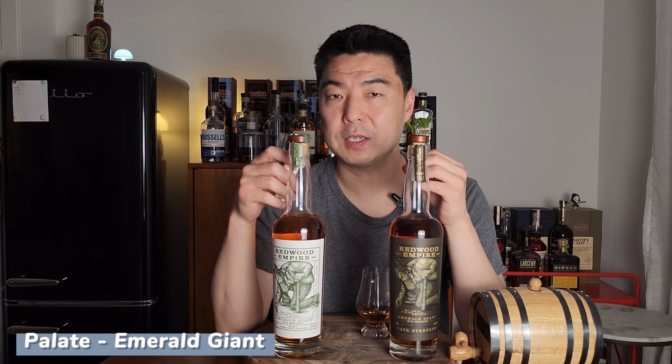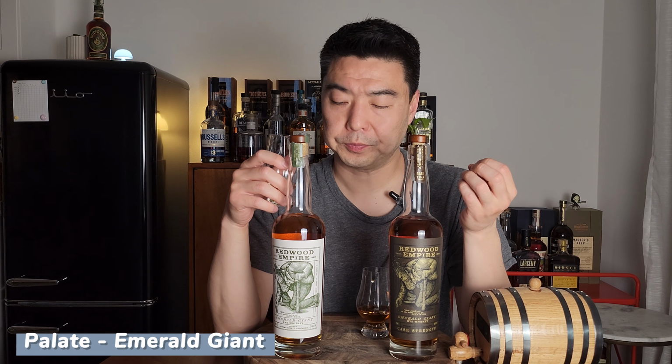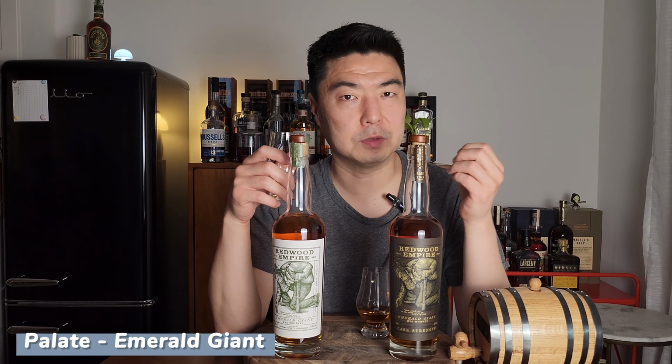And then the finish, very, I want to say short, but very subtle. You get a little bit of that honey sweetness, you get a little bit of the rye spice, but it just kind of goes down and just gives you a nice little feel, but again, very short, which is very interesting because the mouth was very spicy, but down here, just all gone.